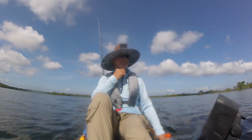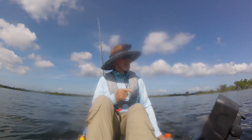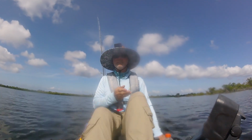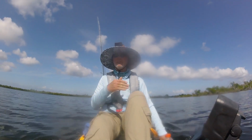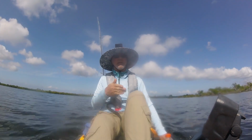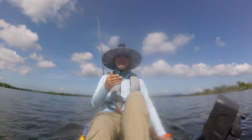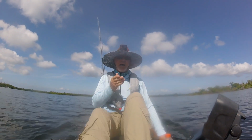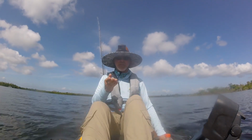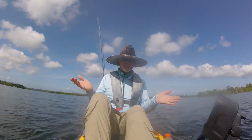If this is something you're interested in participating in, you don't have to have a kayak. You can do this from a boat. They actually have a lot more boat sites than kayak sites. If you're interested in doing this, contact me and I will get you in contact with the appropriate people. So let's get to the next site.